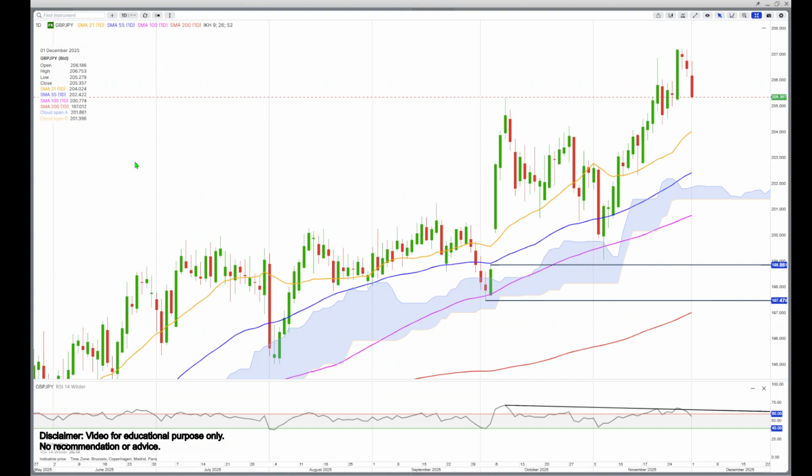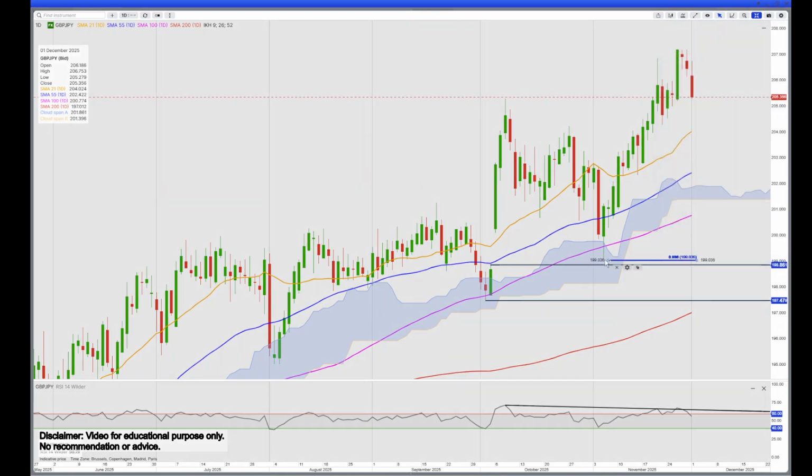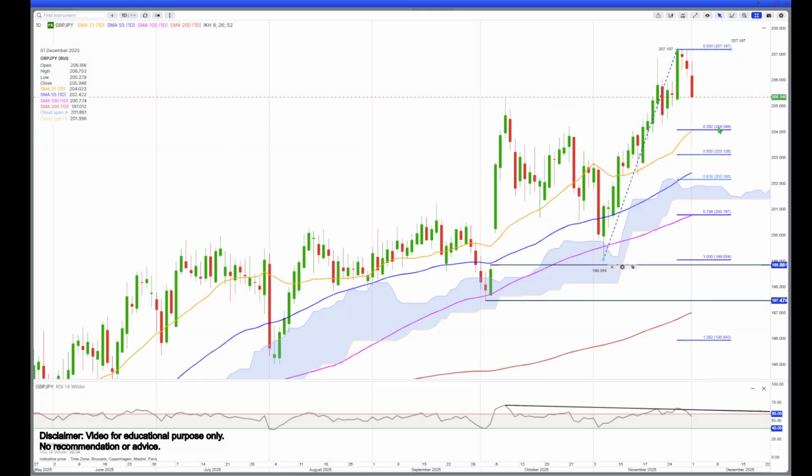Sterling yen. Sterling yen also sitting back, and let's also add a Fibonacci to this one so we can see where we can get some guidelines. At least I think we could see it setting back to around 204, the 38.2 retracement before it pushes higher, possibly. But let's see about a correction. That could actually take it lower than that, but I think we'll see it down to that level there.